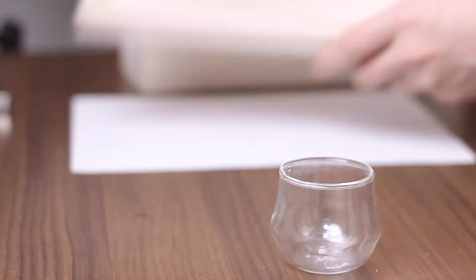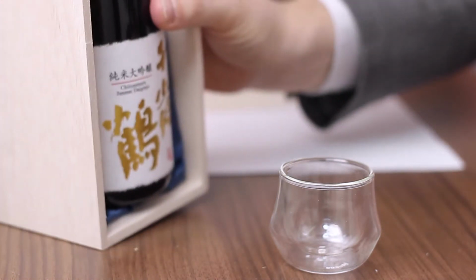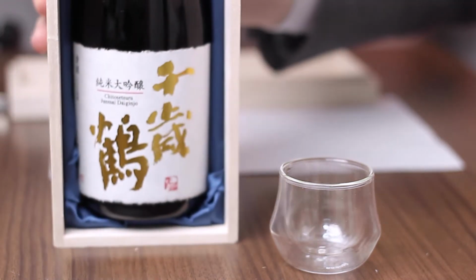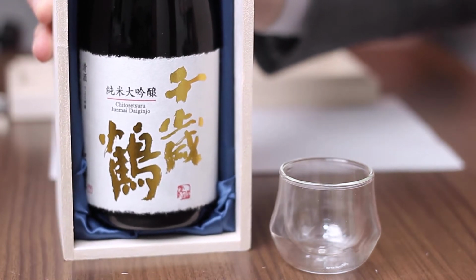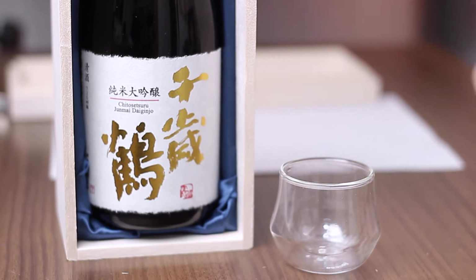So let's look at this together. I'm going to open up this box first. And let's look on the inside right here. I'm going to put this right here for you so you guys can see it. Oh, wow. Look at that. You can see it has a very nice blue lining, almost like a pillow for us to put the sake in. And let's look at this a little bit. I'm going to take this out so you guys can look at this.